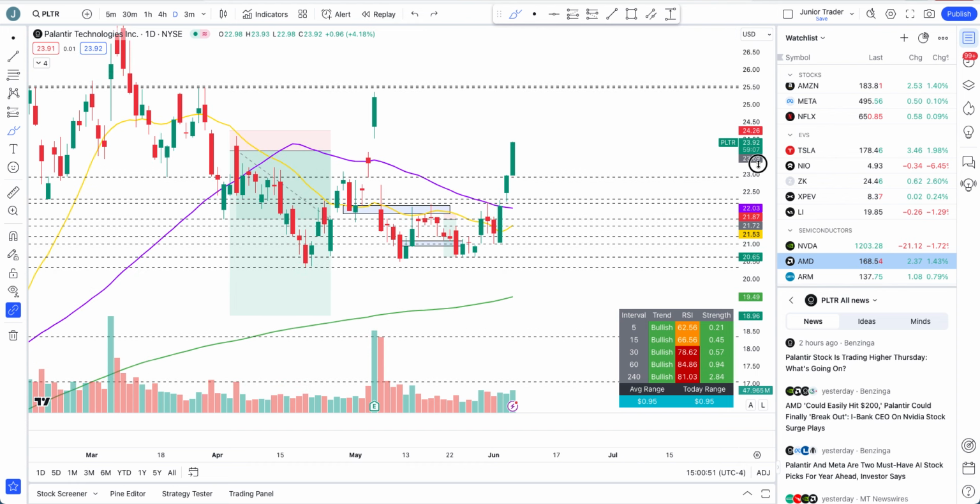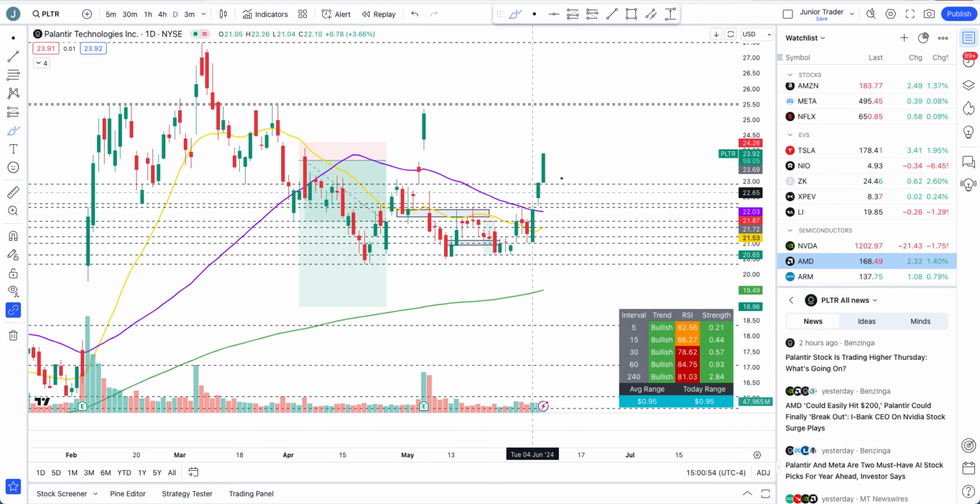So Palantir is bullish, period. This thing can continue to the next level of $25.52. Not saying it's going to be green, green, green candles, but as long as Palantir stays above $22.92, it's just bullish. Even if we come down to $22.30 from where the price is right now, that will just keep Palantir bullish in the structure.